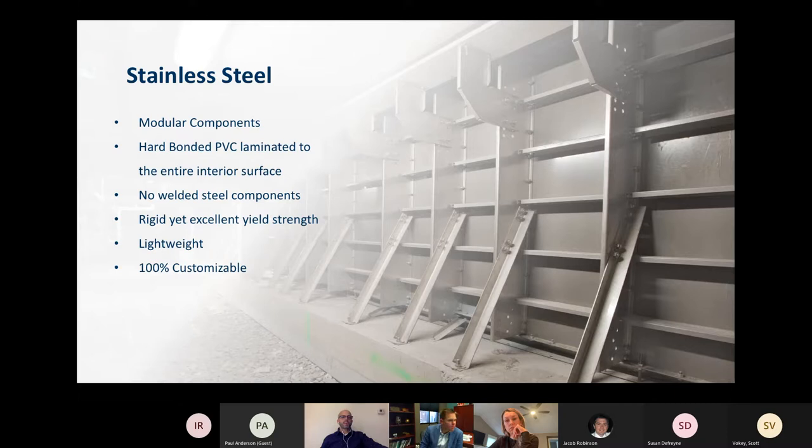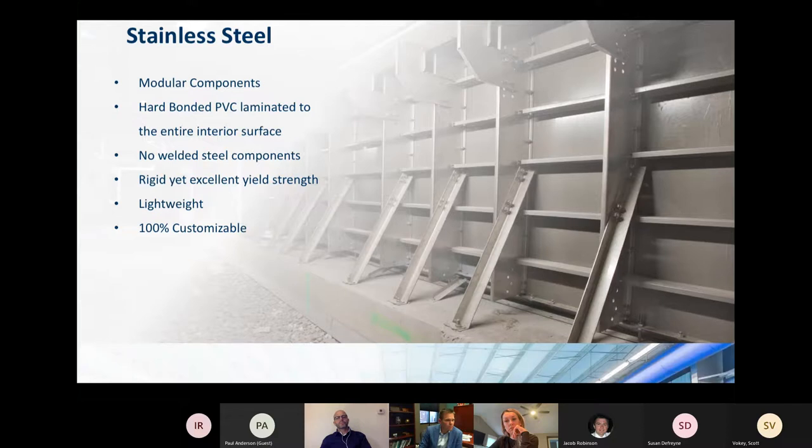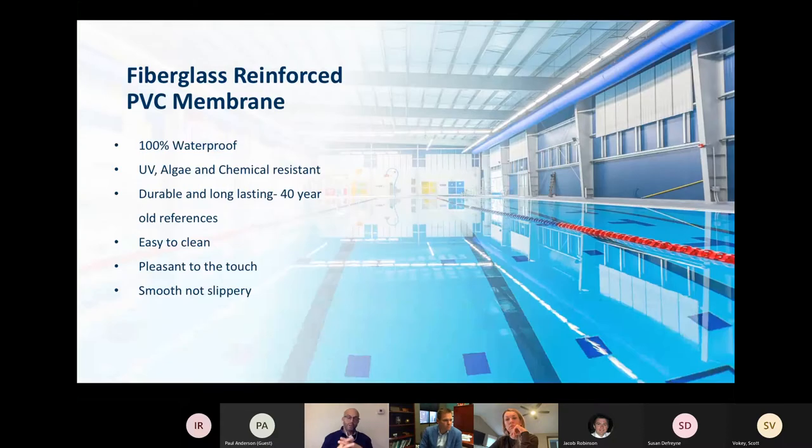It's all hard ponded PVC, no welded steel, rigid, with excellent yield strength and very light, so it's a very green product. If you've ever looked at carbon footprint, concrete is extremely inefficient. Even though we have to use it in our buildings and our growth, wherever we can reduce it, we always try. So Mirtha is way ahead on the market for this.